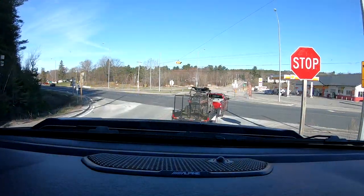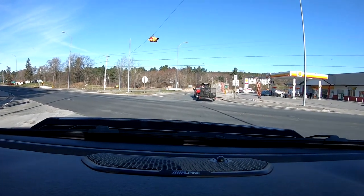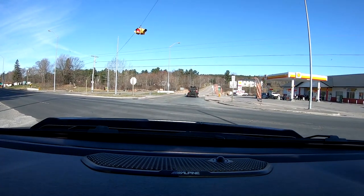Like I said, the Ford pukes. Just pukes on it. What the hell was that all about? Buddy wasn't sure which way he was headed or what.